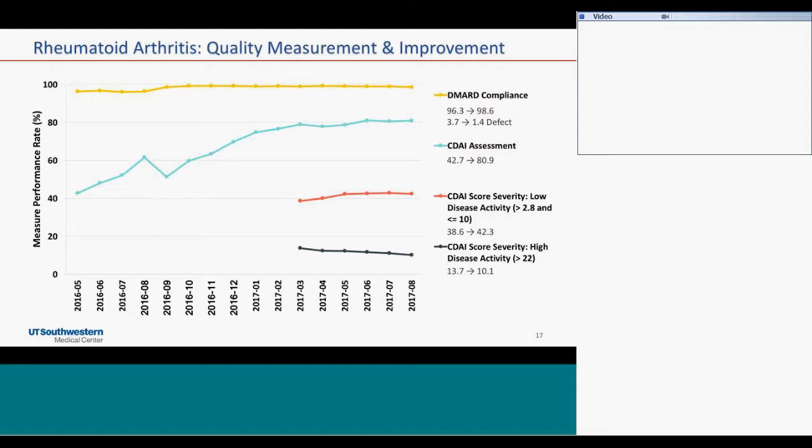Using this data, we were able to stratify patients by risk and tailor their interventions. Through this process, we are seeing that we are able to shift the percentage of patients from higher disease activity to lower disease activity.